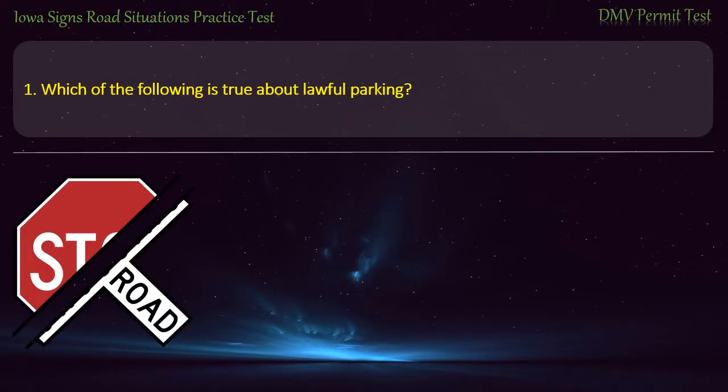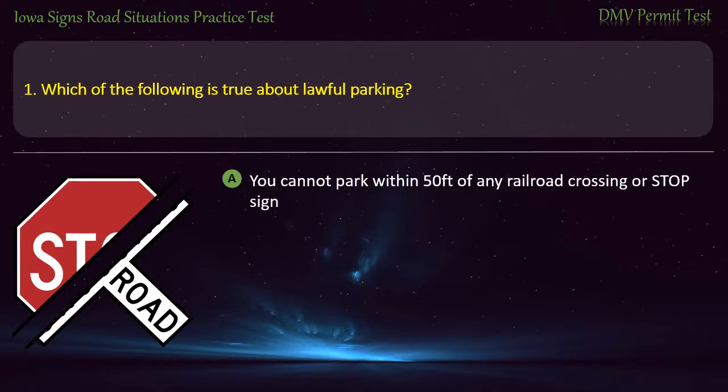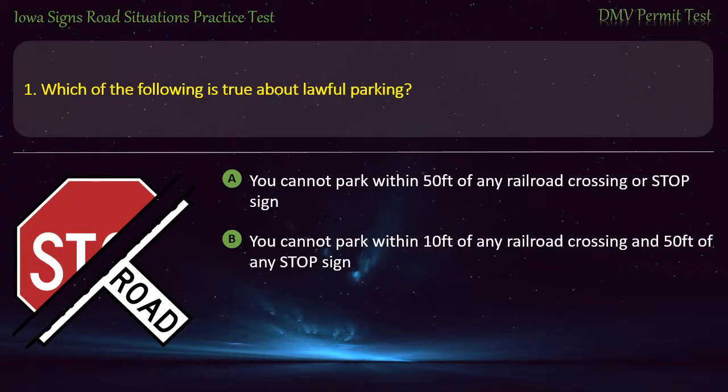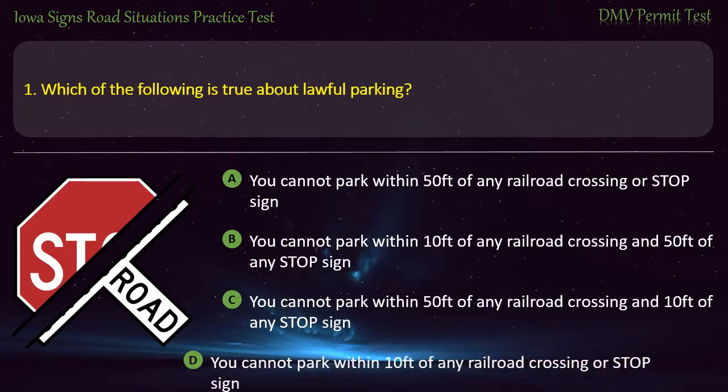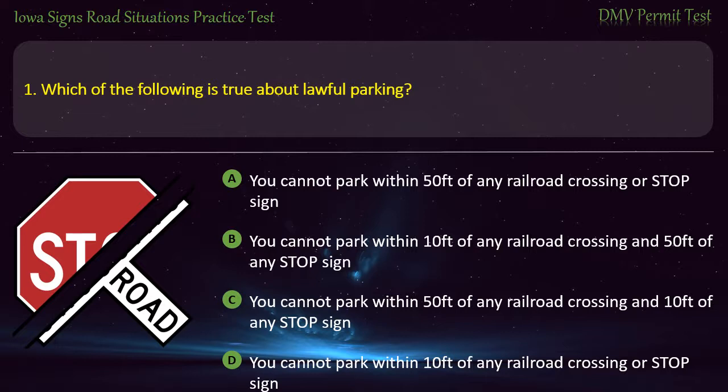Question 1. Which of the following is true about lawful parking? You cannot park within 50 feet of any railroad crossing or stop sign. You cannot park within 10 feet of any railroad crossing and 50 feet of any stop sign. You cannot park within 50 feet of any railroad crossing and 10 feet of any stop sign. You cannot park within 10 feet of any railroad crossing or stop sign. Answer. You cannot park within 50 feet of any railroad crossing and 10 feet of any stop sign.